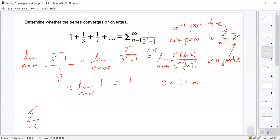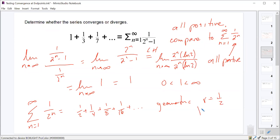So the sum from n equals 1 to infinity of 1 over 2 to the n, right? If you think about that, that's just a half plus a fourth plus an eighth plus a 16th and so on. This is geometric with a common ratio of 1/2. Absolute value of 1/2 is less than 1, so it converges. So by the limit comparison test, the sum from n equals 1 to infinity of 1 over 2 to the n minus 1 converges.